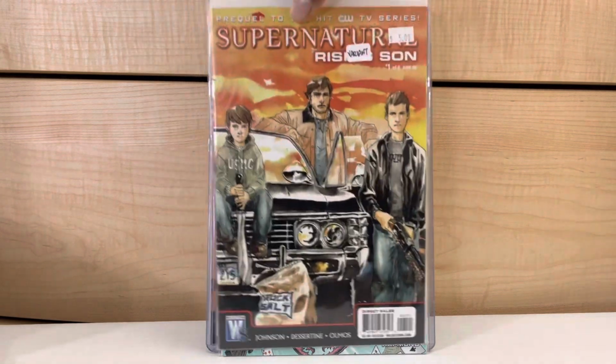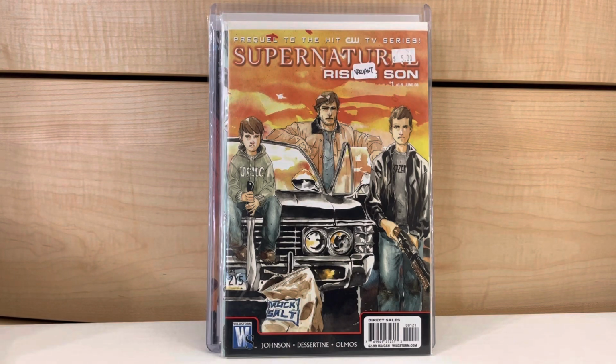What's next? I saw this, and I'm just like, let me go ahead and pick it up. Supernatural Rising Sun number 1. This is a variant. I want to say either 1 in 10 or 1 in 25. But why not pick it up? I don't know if this thing really goes for anything, if it goes for too much, but I figured I'd pick it up.